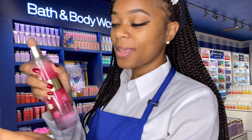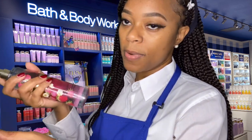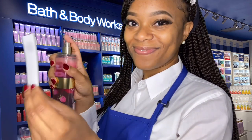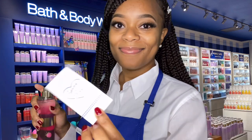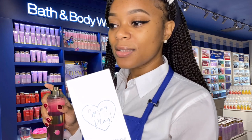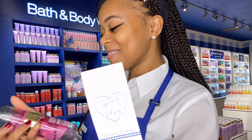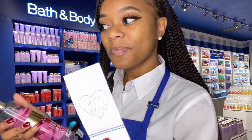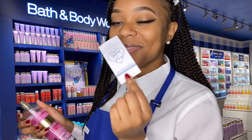Remember I told you, I have to squeeze this thing multiple times because it's brand new. It's a brand new bottle. There we go. What do you think? That is really nice. It's like soft and pretty. I definitely smell the strawberries and the bubbly prosecco. Smells really good.